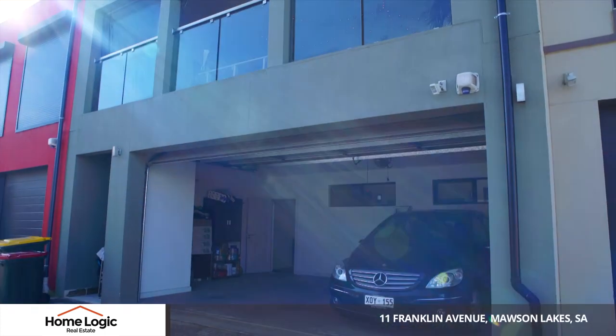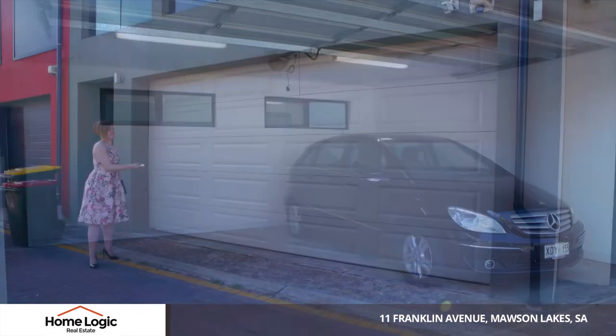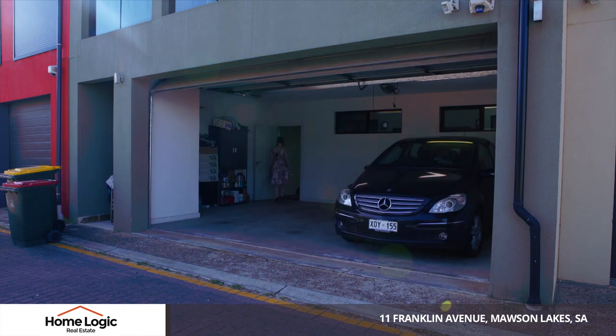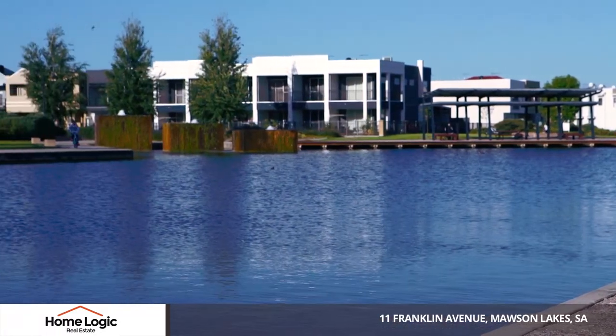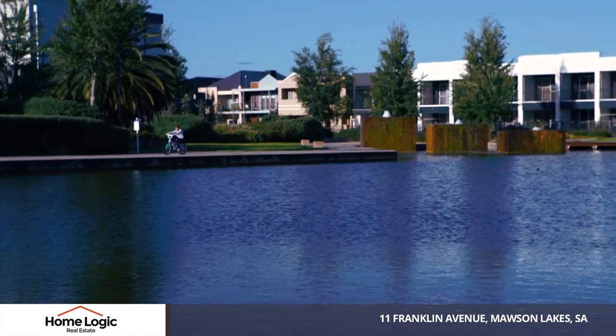With the back of the home on a laneway, your secure double garage allows entry to the internal part of the home. With transport facilities on your doorstep, including buses, trains, and a myriad of parks and bike trails nearby, a short trip into the city, and of course, the surrounding lakes.